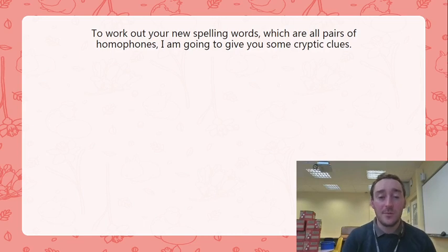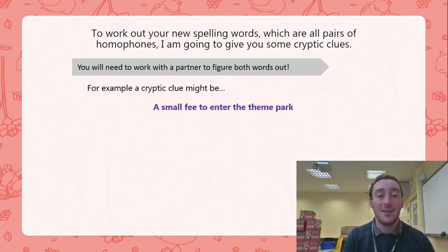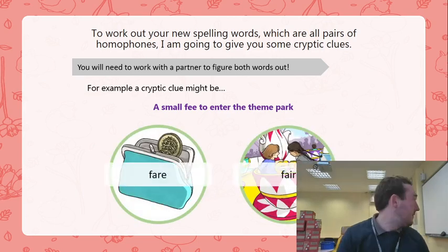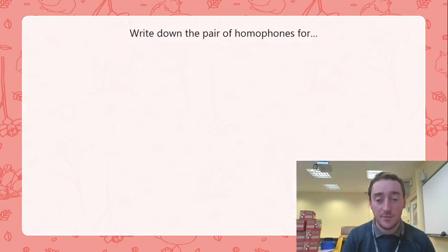So we've got some cryptic clues again, like we did last time. And we're not going to work with a partner. We're going to do it ourselves because we can. So I'm going to have a go at this first. It says a cryptic clue might be a small fee to enter the theme park. Fare and fair. Very good. So those are our two options there.